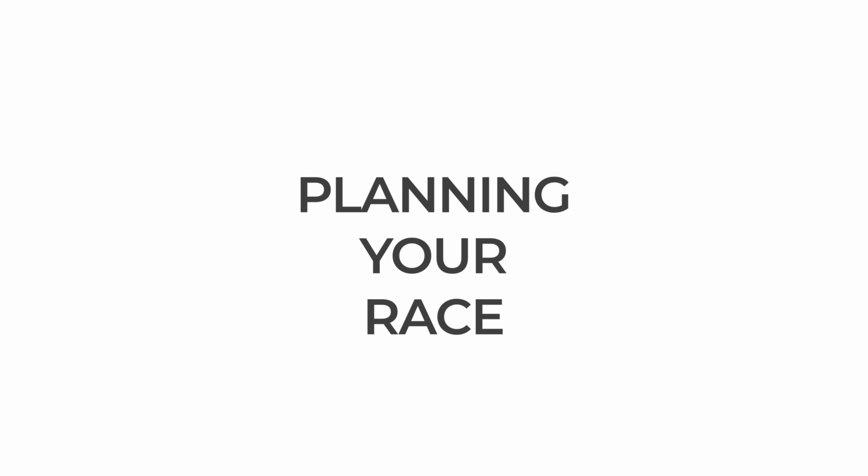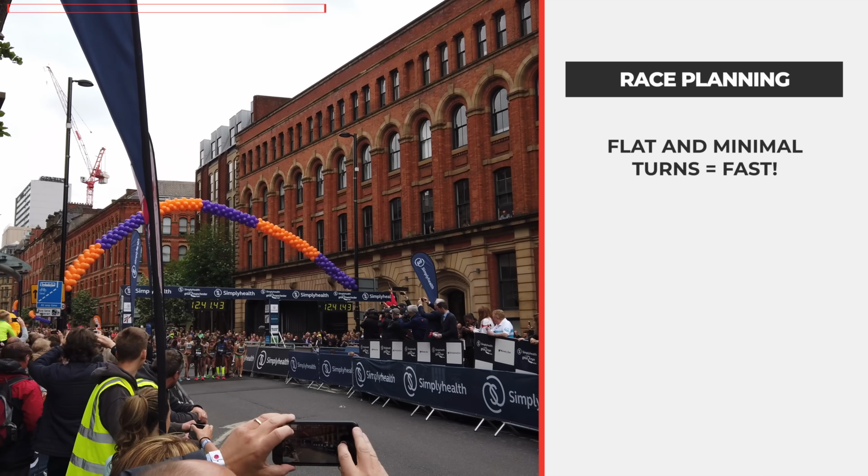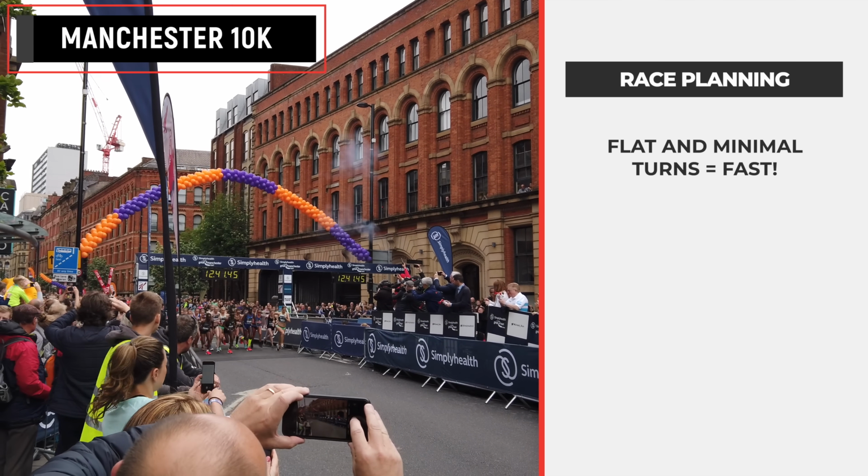Right guys, the first thing we need to do is find the right race to enter, because if you can find a nice flat course with not too many turns, that's going to make a big difference to your potential in the 10k.